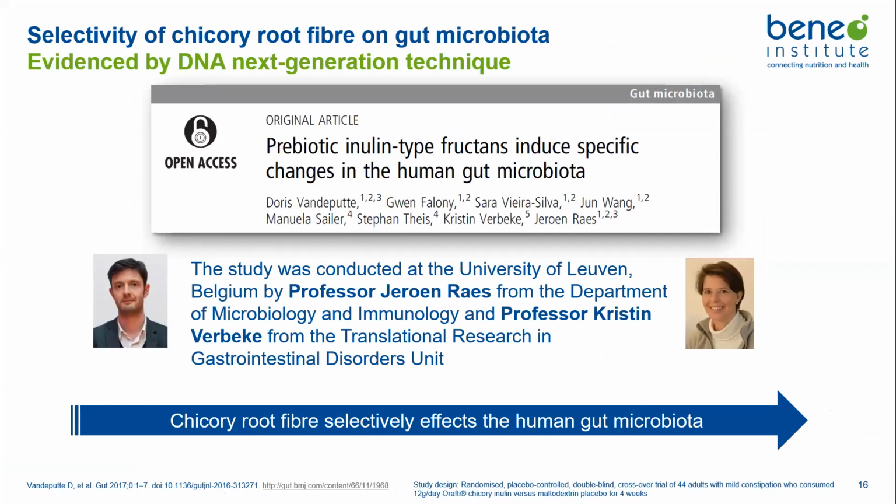Over here is one of the latest studies on chicory root fibers showing a selective increase in good bacteria in the gut. This study was published by Professor Reis and also Professor Verbiker from Belgium, and they used the DNA next generation sequencing technique. Why do we use this? Because it's the most up-to-date technique. But why this and not other methods? Because traditional methods cannot detect changes in the gut microbes. Not all gut microbes can be cultured on the traditional agar plate, which some of you may have used in school. Not everything can be grown on agar plates. That's why you must use this DNA next generation technique to detect changes in the gut microbes.